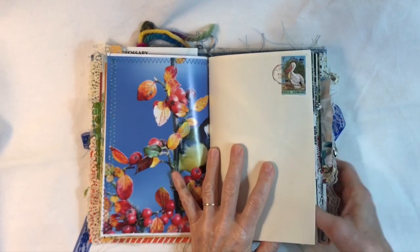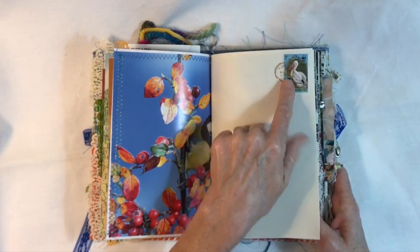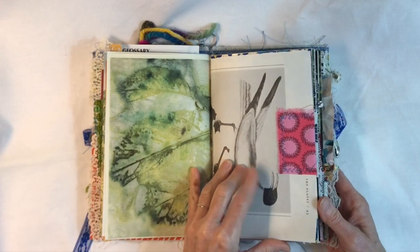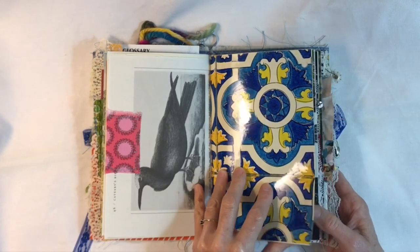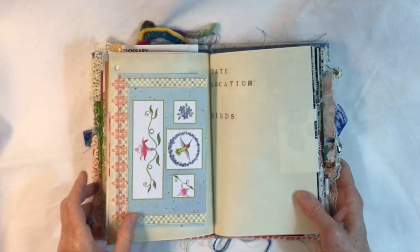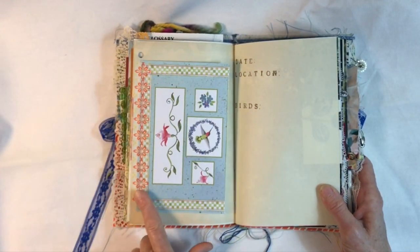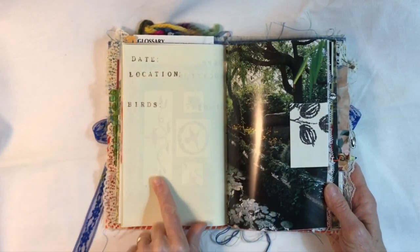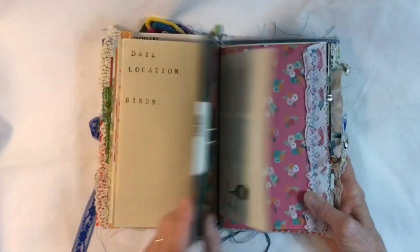That's some really nice paper. It looks plain, but it's great paper for writing. And another stamp, more eco print paper, and there's one from a vintage bird book. One of the beautiful tile papers from the textile samples that I get sometimes. There's a little image from a card that's washi taped onto that side. And there's one of your information pages where you can document what you see. And there's a beautiful garden.